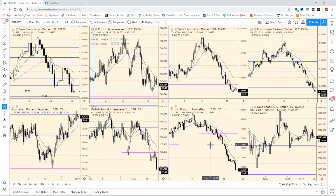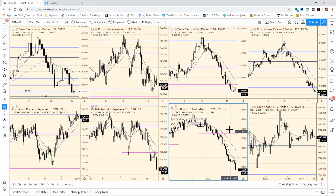But look at this. We did talk about this yesterday, and we spent a little bit more time yesterday on the daily roundup, and that's on the sterling versus the AUD. Let's pull this up on the daily.